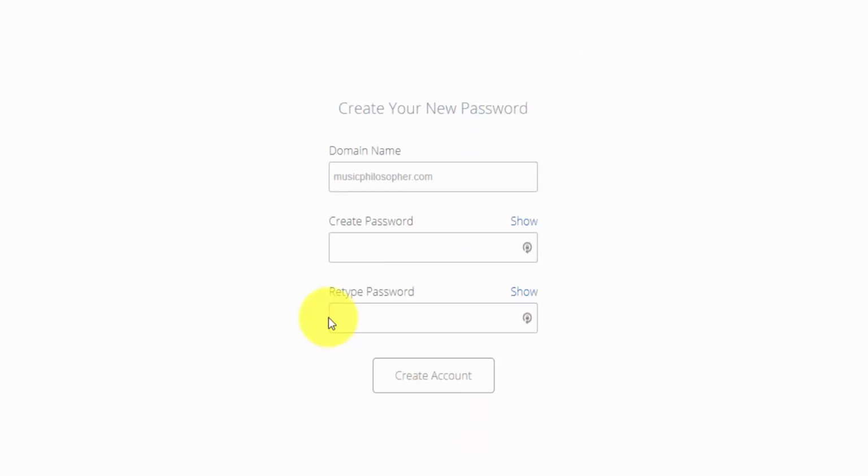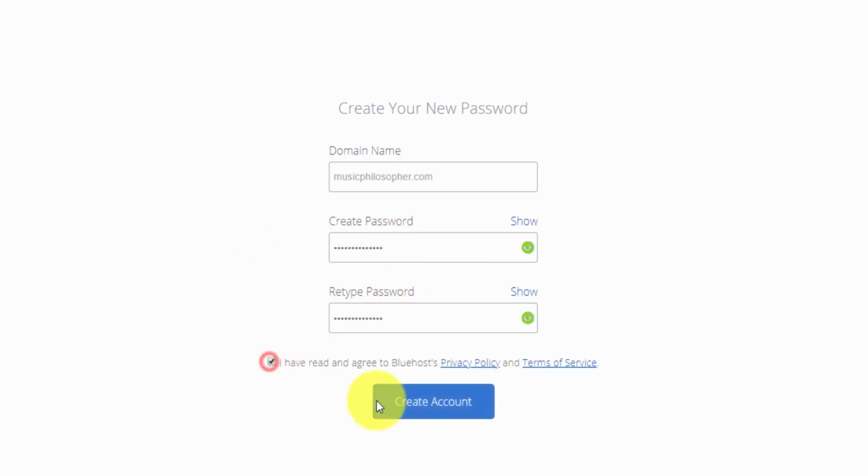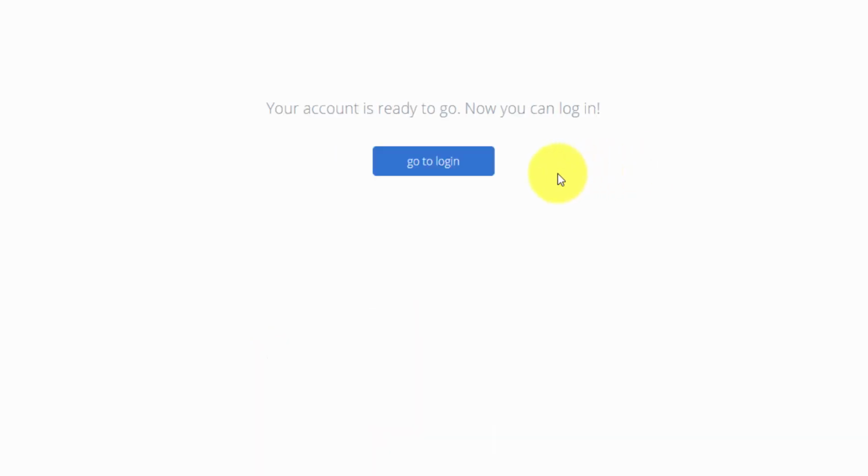That brings us to a page here where we can create our password. So I have one generated, and I'll just copy and paste that in here. And we'll create our account. And it looks like we're ready to go. So let's try and log in.